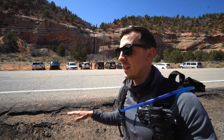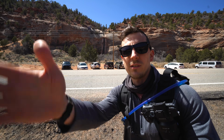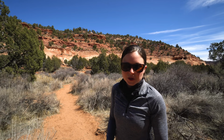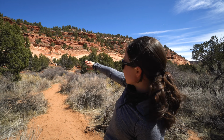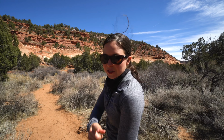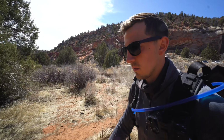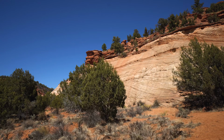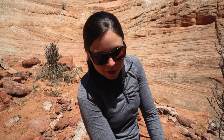So right along 89, there's a little pull-off that most people park at, and then directly across the street, there's a trail that takes you right up to the Sand Caves. Right up to the Sand Cave might be exaggerating a little bit. You have to climb up this whole sandstone wall thing to get to it first. We think this might be the easiest way, but we're not totally sure.